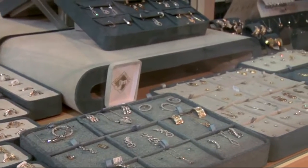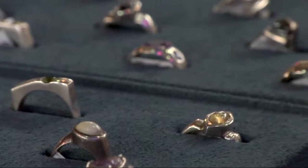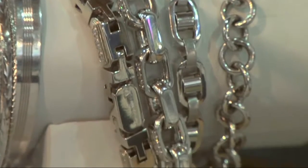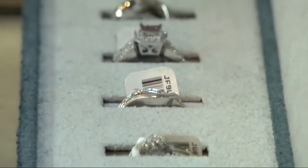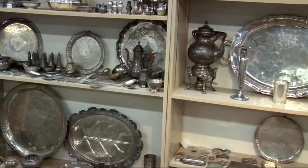But the biggest use? We look at it. A third of all silver demand is for earrings, necklaces, brooches, bracelets, bangles, and rings. We use it to dine in style and even to worship our gods.